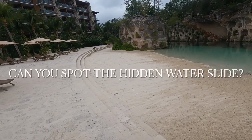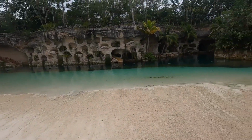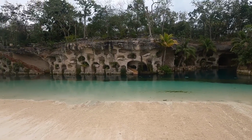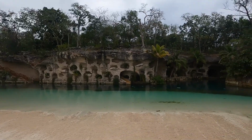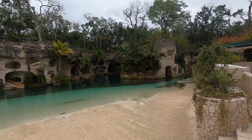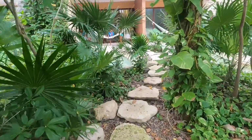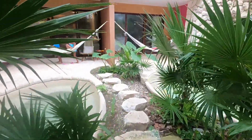One of my favorite features about the location of our room was being right next to this beautiful cenote and river. There was a little hidden water slide, but the trick was finding the location of the path to get to the water slide, which we eventually found. Sadly, it was after checkout, so we didn't get to use it, but it was a pretty cool little hidden secret treasure for that area.